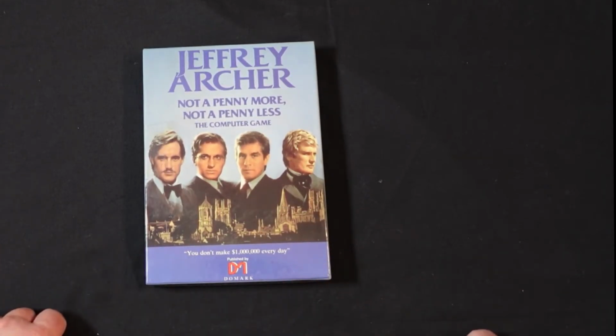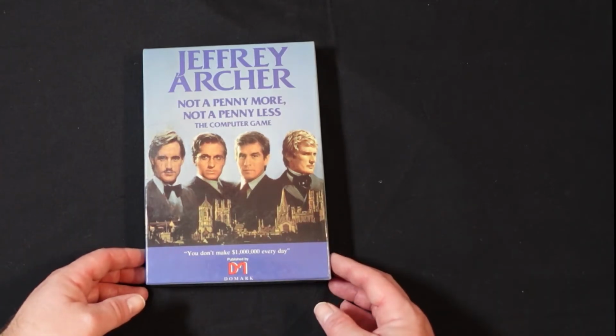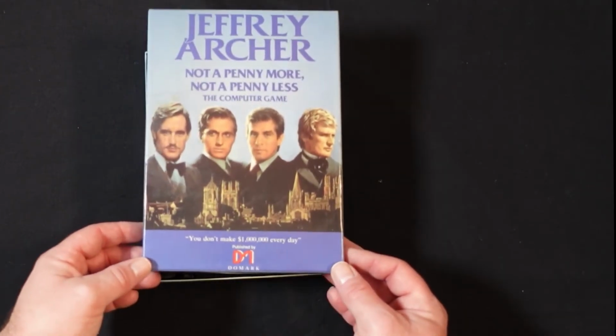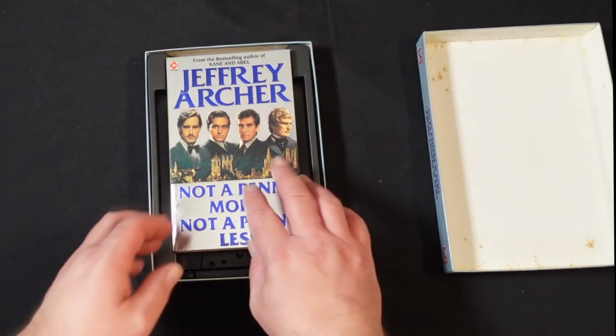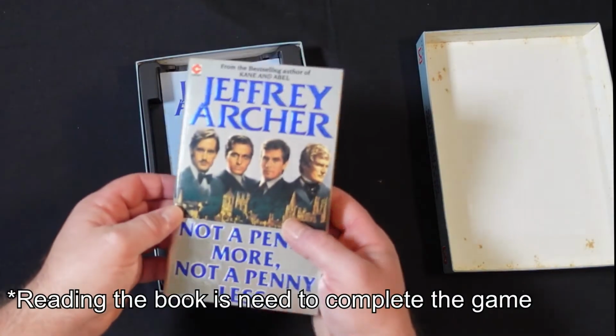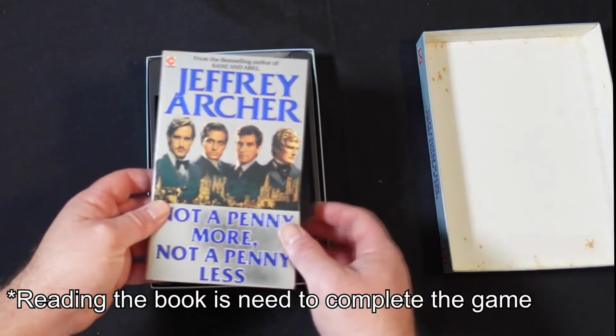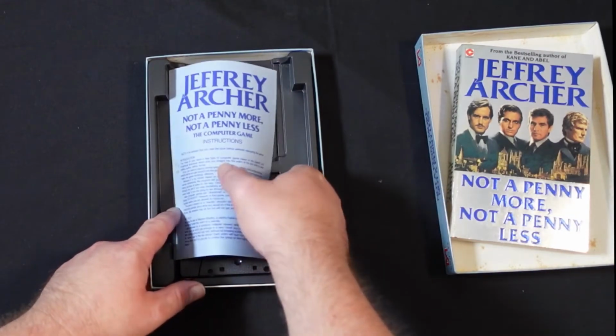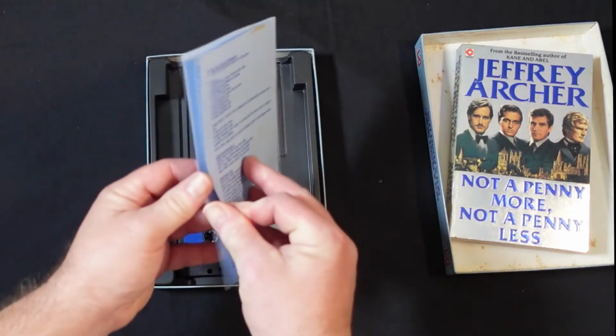So unfortunately, the two games that my grandmother bought for me, I know technically where they are, but because of the falling out, I don't think I'll ever see those again. So I was able to find another copy, pretty much exactly the same as the one that I had. Inside it comes with the Jeffrey Archer book, like the one I had as a kid. I'm assuming the novel is not 100% needed to play the game, but it probably gives you some insight about the game. So you get that, and you get a little instruction manual.